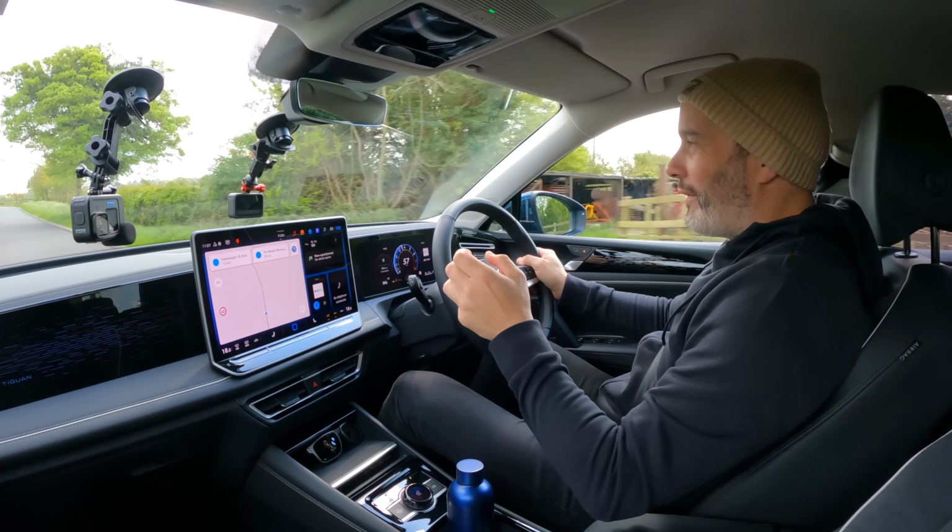Yeah, there's really no point in driving this car in sport or treating it like anything sporty, because it's not claiming to be sporty. So let's knock that back into comfort and drive it more like it's meant to be driven.